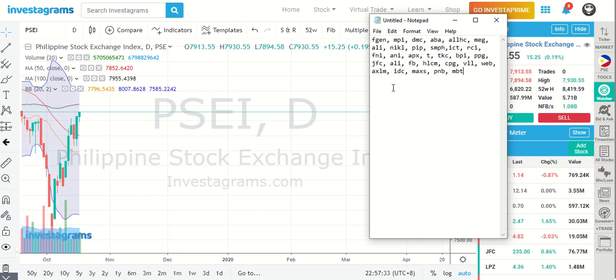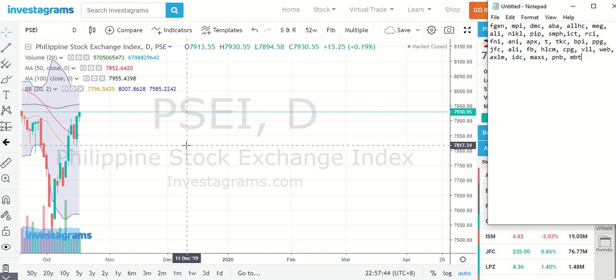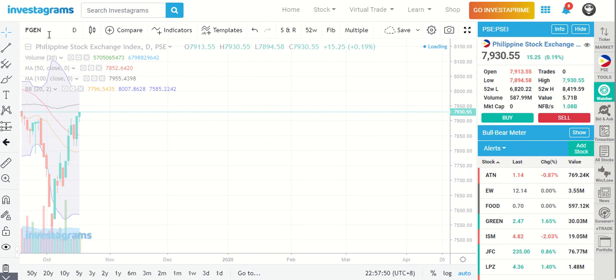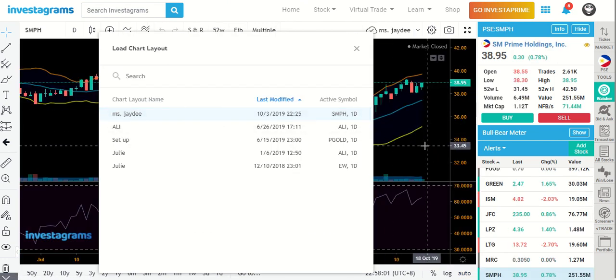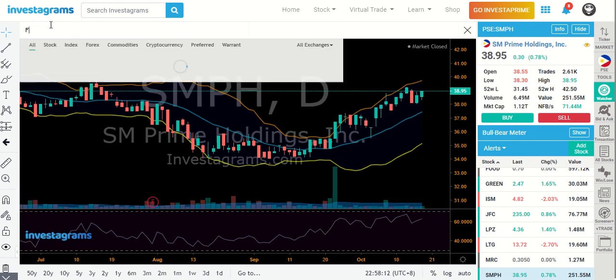So as you can see, there you go. We'll tackle them one at a time, right? Let's talk about fgen first. But first of all, let's load our indicators. We have already pre-recorded these indicators and saved them. We're using a Bollinger Band and the RSI. So this is fgen. Let's first check out fgen.